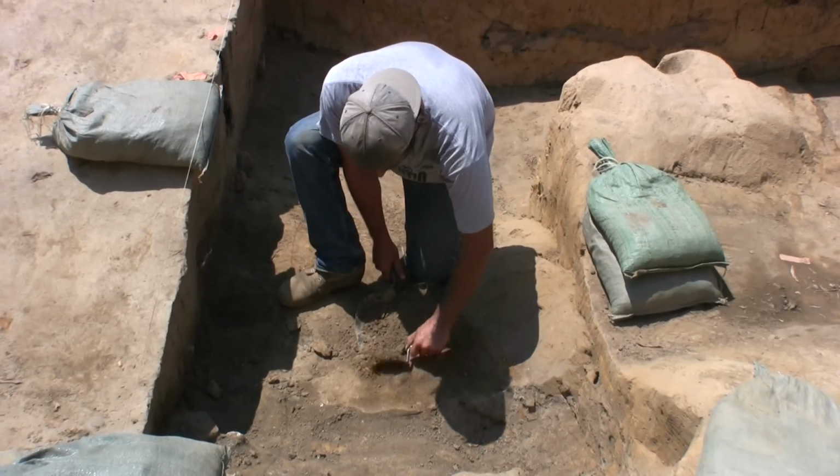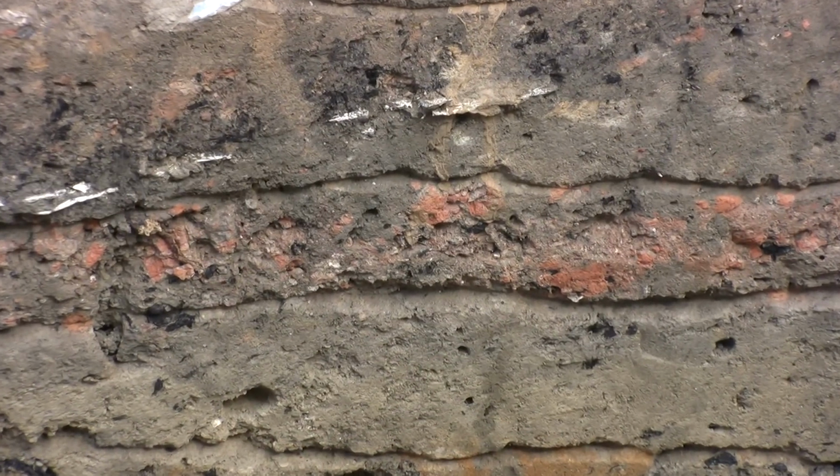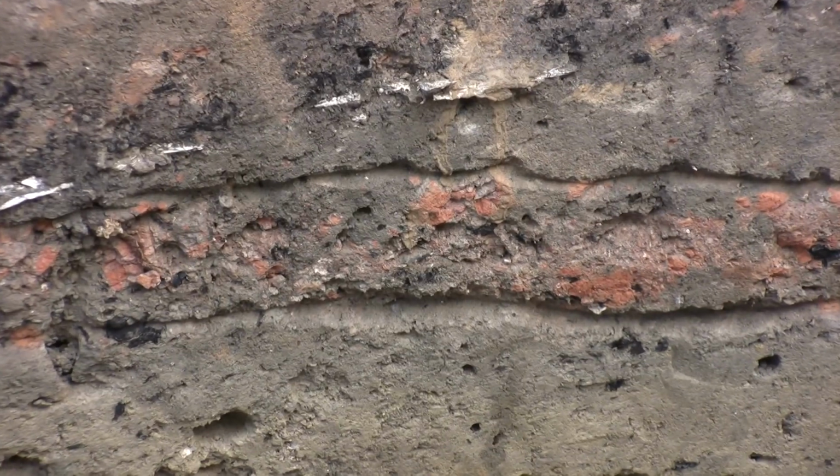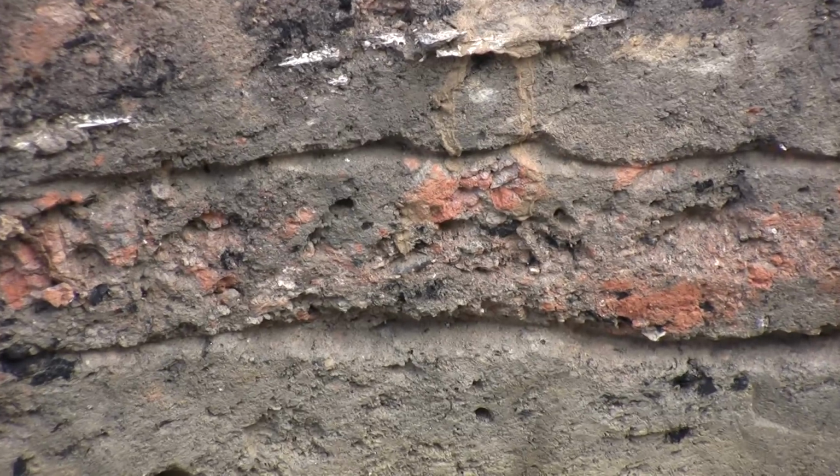We're bisecting it, or digging the eastern half right now, and what that allows us to have is a running profile of the different soil layers or soil strata that we have gone through, and you can see that profile by looking at the vertical wall of the side of the cellar we have yet to excavate.